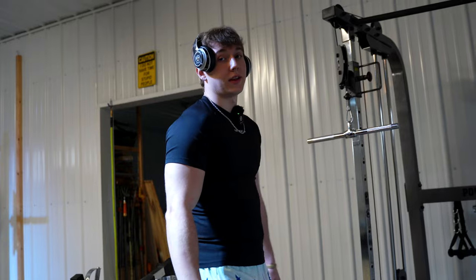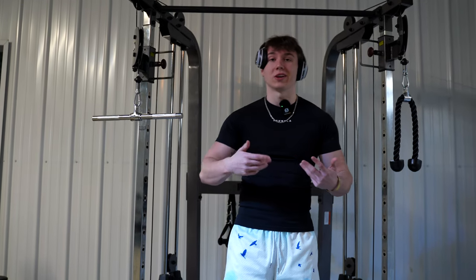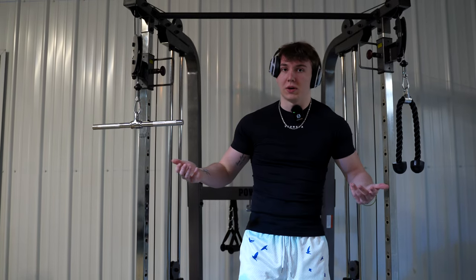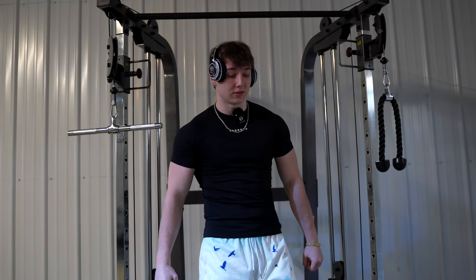Okay, so next up, the tricep, still on the cables. Now, triceps, if you're really trying to get a bigger looking arm, focus on the tricep, because it just makes your arm look bigger. It's bigger than the bicep. So, first up we got tricep rope extensions.